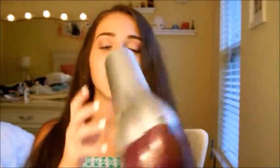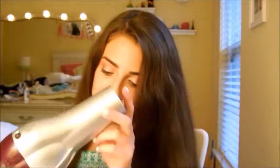So my hair is pretty much dry. I'm just going to go in with my blow dryer, and this is the Revlon blow dryer, and it's purple. It's really pretty. It's the 1875W Tourmaline Ionic Ceramic Blow Dryer. So I'm just going to try to get towards the roots just to make sure it is completely dry and ready for me to straighten it.